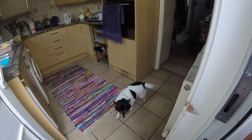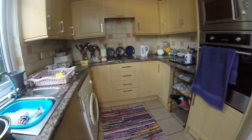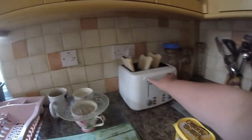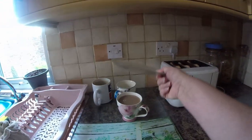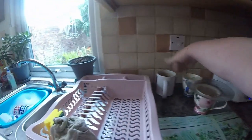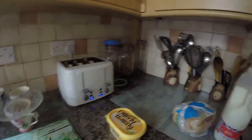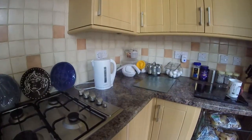Anyway, where are we? Got me toast. Let's get that on. My cup of tea's there. My plate, that's a bit of washing up, ready to go in the sink there. Plate's over the cup in order to keep your toast warm. And that's it, we're all set for the day. The day begins, doesn't it, Jim?